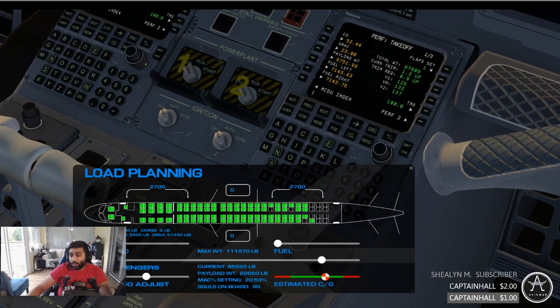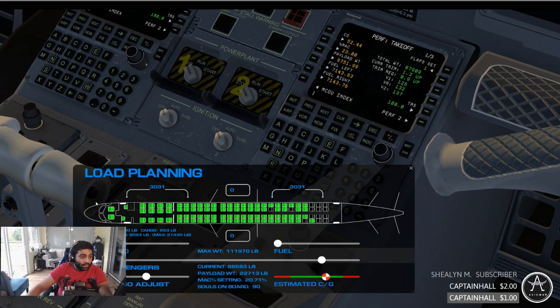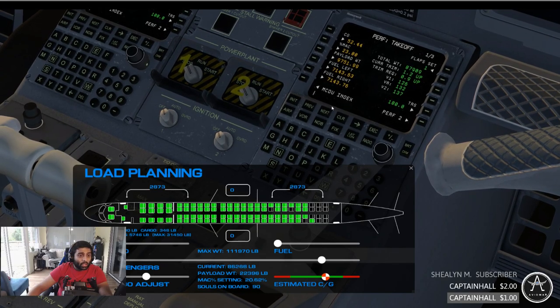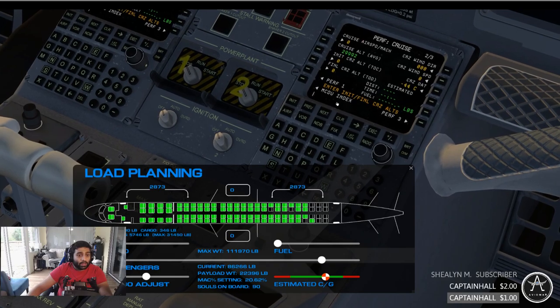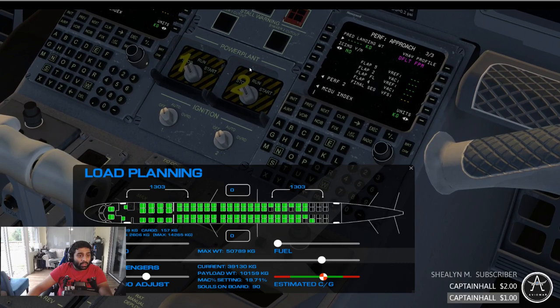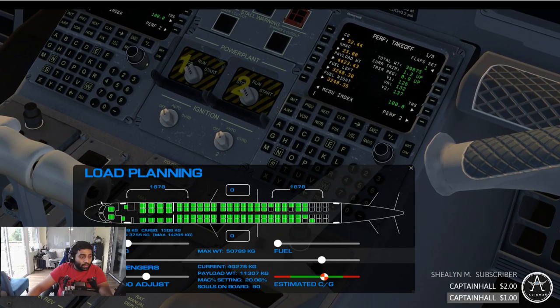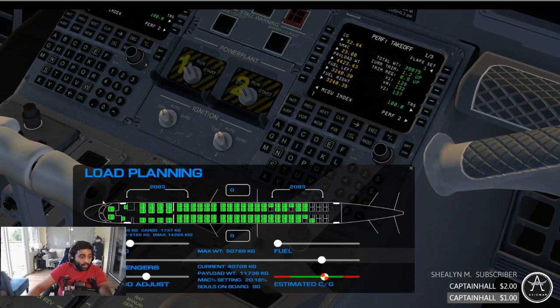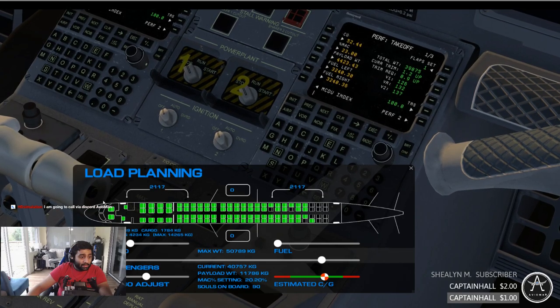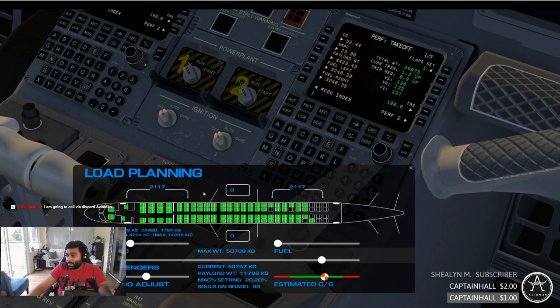Cargo, how much cargo we got? 1.8. But this is in pounds. Hold on. How do you do that? Performance 3, unit change in kilograms. Thank you. All right, pounds and 1.8. That sounds about right.